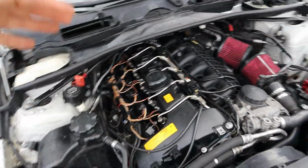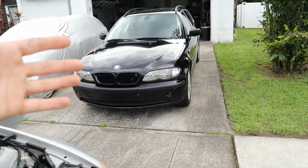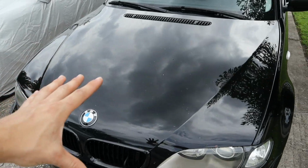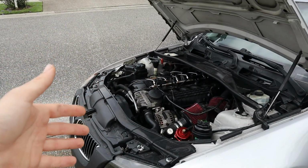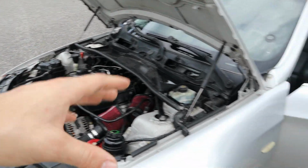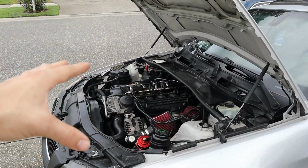Now, once I determined that the compression was good, I wanted to see if I could get the car to start. So I brought some coils with me that I actually borrowed from the 325 Xi, and fortunately enough, these coils are the same as the ones for the 335, so we were able to install them and try to start the car. So let's go ahead and do that now. I'm gonna pull the coils back off of this car here. We're gonna shove them in the 335 and try to start it.